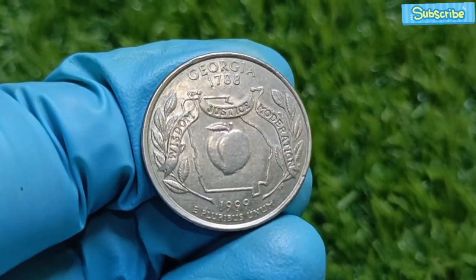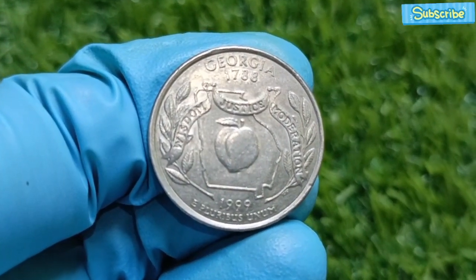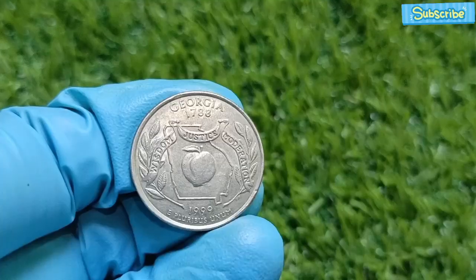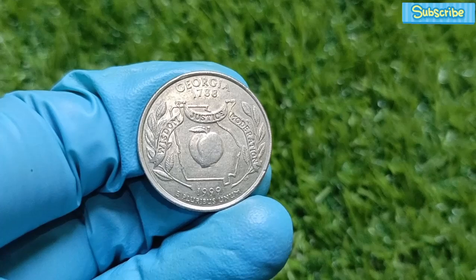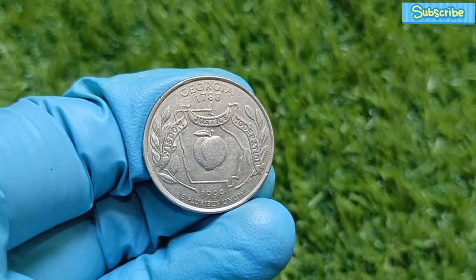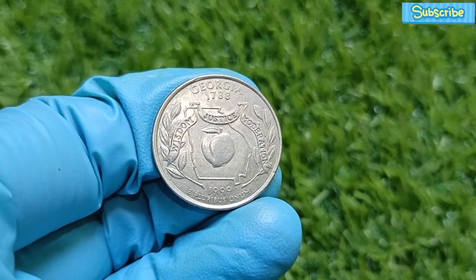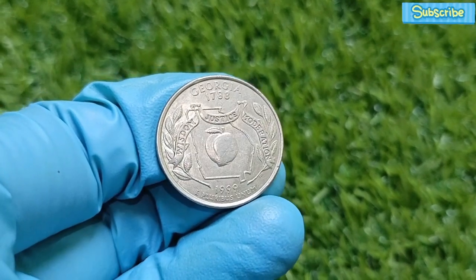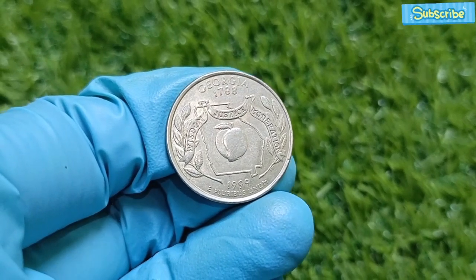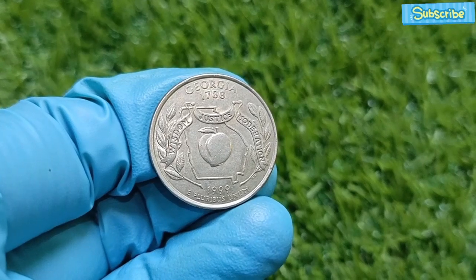The 1788 Georgia quarter is a fascinating piece for multiple reasons. Now, here's the twist. There's no official U.S. Mint record of a Georgia state quarter being released in 1788. Georgia's official state quarter was released in the year 1999, as part of the 50 state quarters program. So how did a coin with the 1788 date, and Georgia-related inscriptions even exist? That's where it gets mysterious.